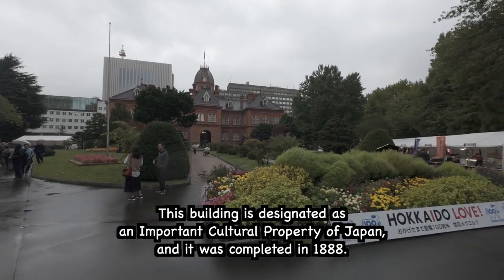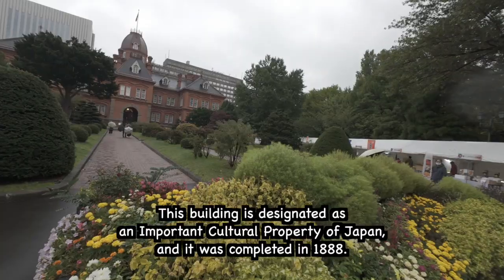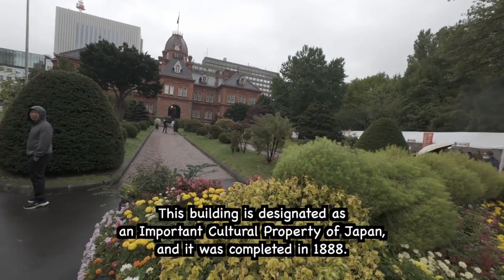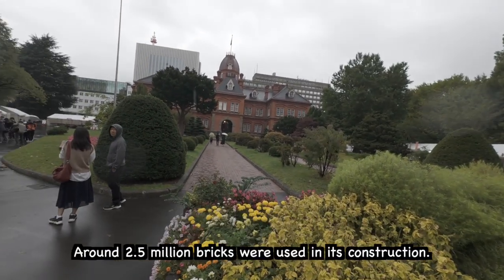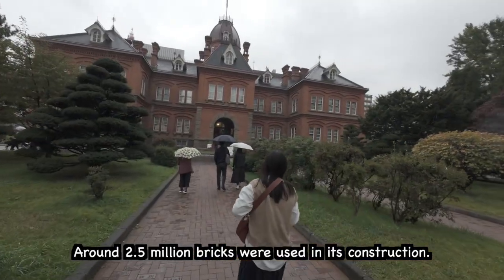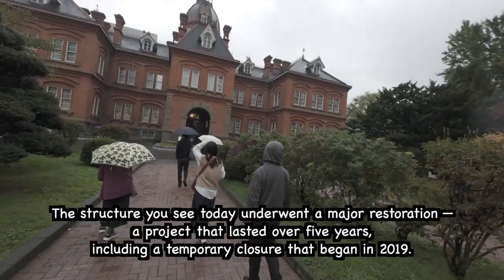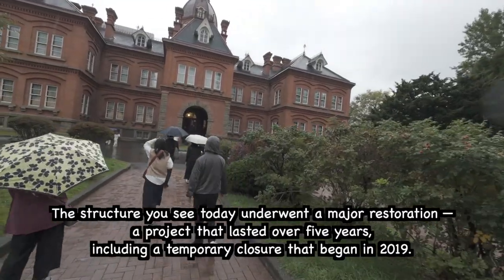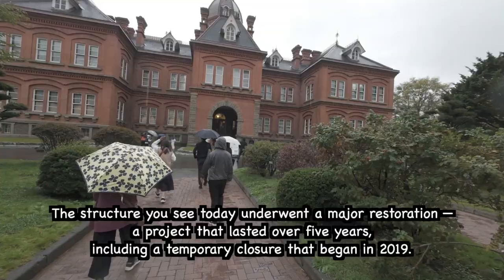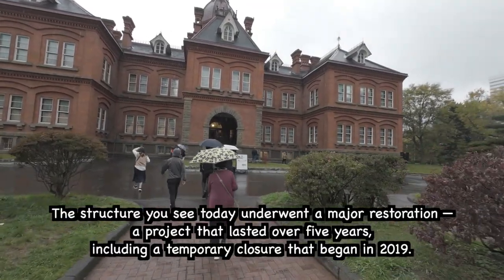This building is designated as an important cultural property of Japan, and it was completed in 1888. Around 2.5 million bricks were used in its construction. The structure you see today underwent a major restoration, a project that lasted over 5 years, including a temporary closure that began in 2019.